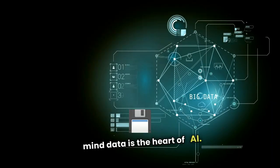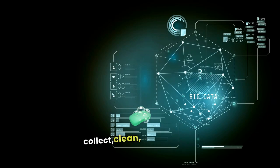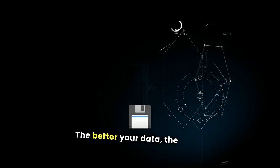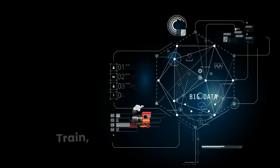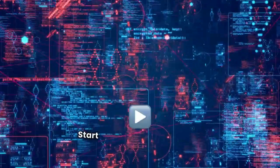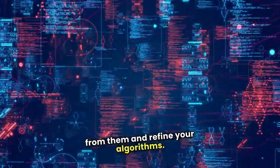Data is the heart of AI. Develop a robust data strategy to collect, clean, and manage quality data. The better your data, the better your AI. Train, test, and iterate your AI models. Start with small pilot projects, learn from them, and refine your algorithms.